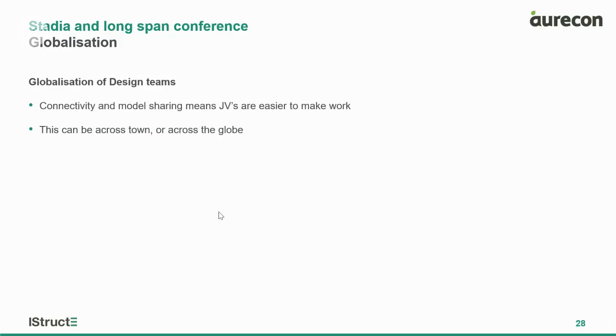And globalisation of design teams as well. I mentioned earlier the connectivity and the model sharing means that joint ventures are easier to make work. This can be across town or it can be across the globe.